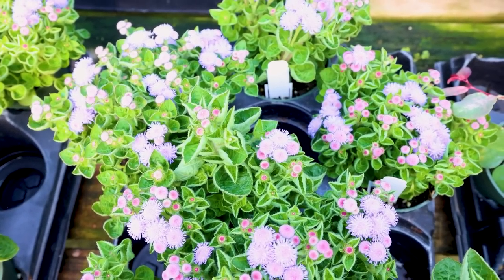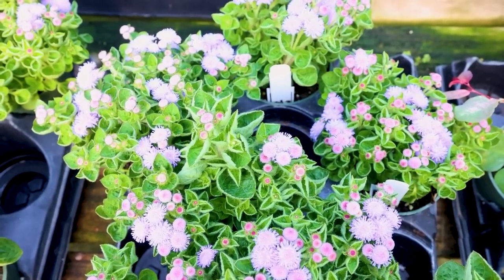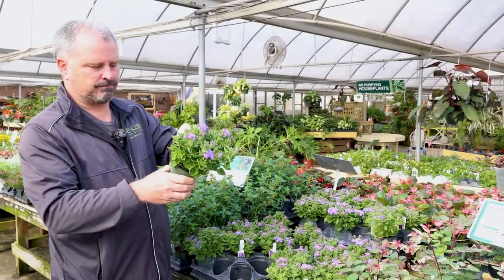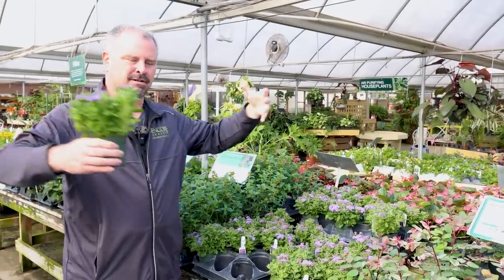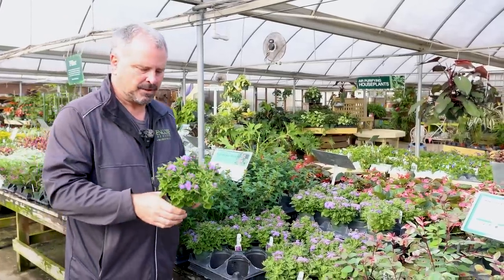We have a red one this year. They come in whites, they come in blues, they come in purples, all kinds of shades. They also come in really compact habits. This one that I'm holding is called Bumblebee, and I can tell it's a really, really compact growing variety. We grow some that can get 3 feet by 3 feet in a single season.